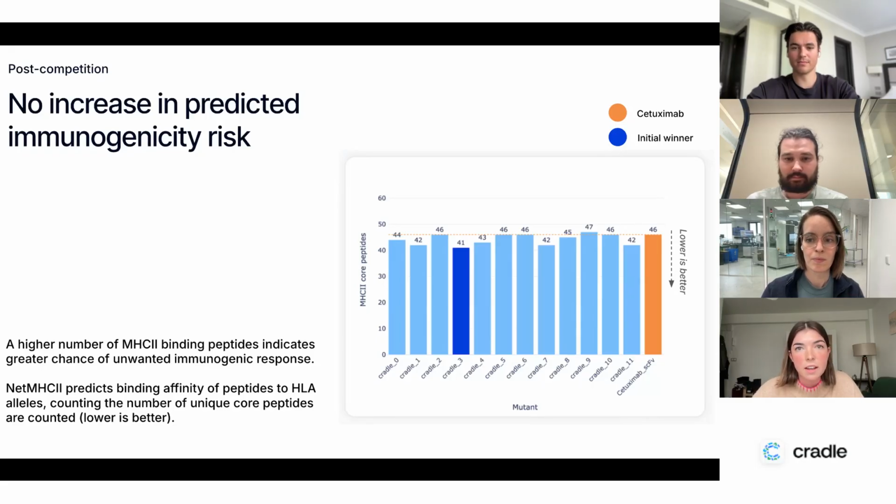In particular, a higher number of MHC2 binding peptides in a sequence indicates a greater potential for the presence of T-cell epitopes. This would maybe lead to an unwanted immunogenic response. So given an input sequence, NetMHCII predicts the binding affinity of each peptide within the sequence to different alleles. Here you can see that the sequences we designed don't bind to more of these alleles, which would indicate that we didn't introduce any unwanted immunogenic response. Obviously, these are predictions, and it's possible that beyond this, we could have introduced an unwanted immunogenic response, but at least for the moment, the predictions don't indicate that we did.